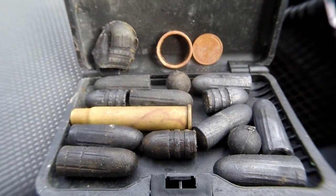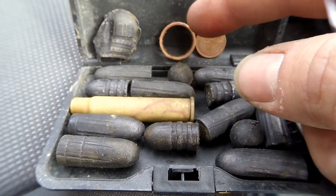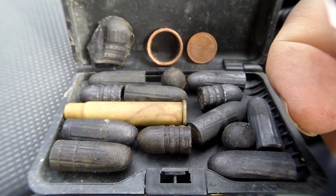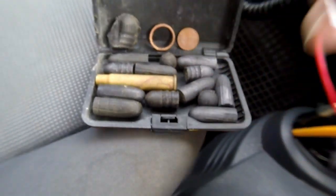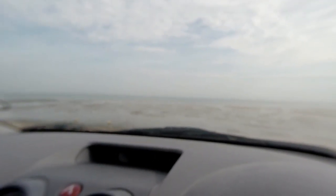Right, well, back at the car now. There's the finds: Martini Henry bullets, the 3 rings, the splattered one, the drive band, halfpenny, cartridge in very good condition, a couple of what look like musket balls. So, anyway, I'm going to head back home now for my traditional cup of tea.